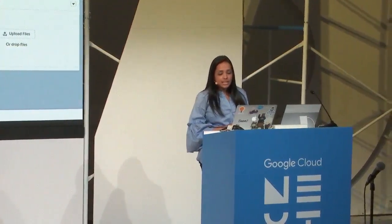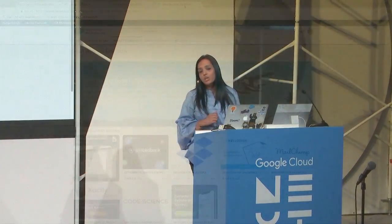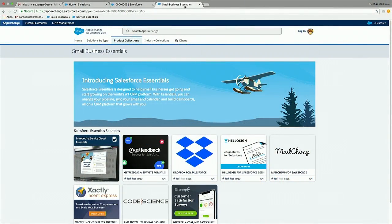But the other cool thing is that it's built on the platform. So when you are built on the Salesforce platform, you get access to AppExchange, where you can solve for your business challenges today and tomorrow. We have these pre-integrated apps that work with Essentials right out of the box. So if you're a small business and you want to send out a contract that your customer needs to sign, you can use HelloSign, and you can do that right away. Or if you want to send a survey to your customers to get feedback, you can use GetFeedback.